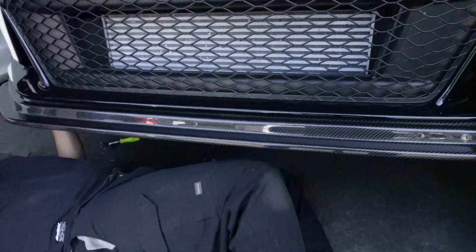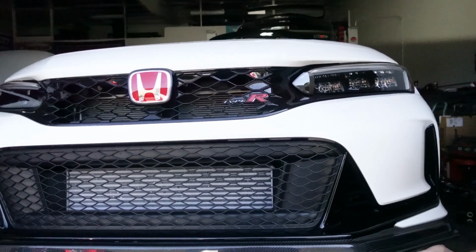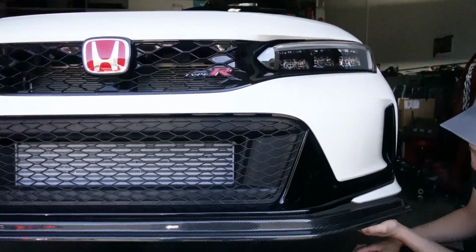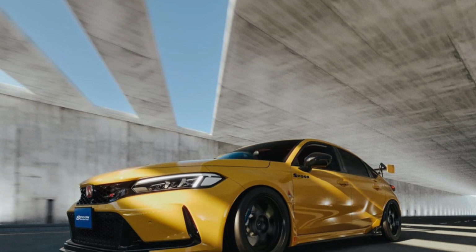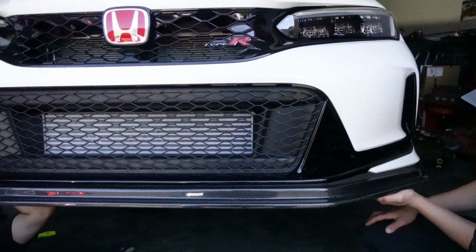And it's not that big of a lip. I mean, to be honest with you, if you guys have ever seen the FL5 renderings, and I will try and get a picture and put it somewhere in here so you guys can see it, it pretty much looks like that rendering of the spoon car.